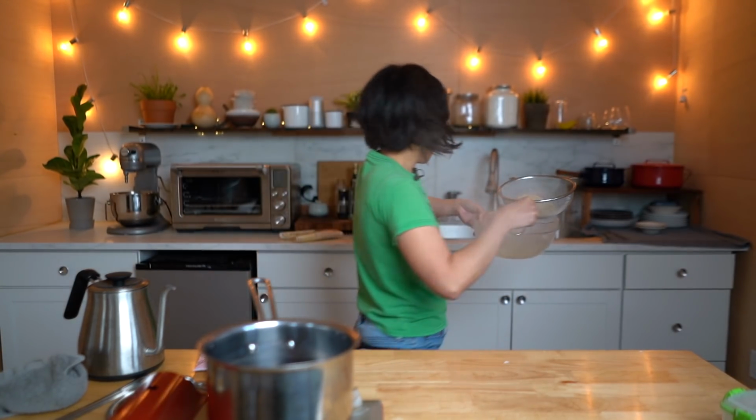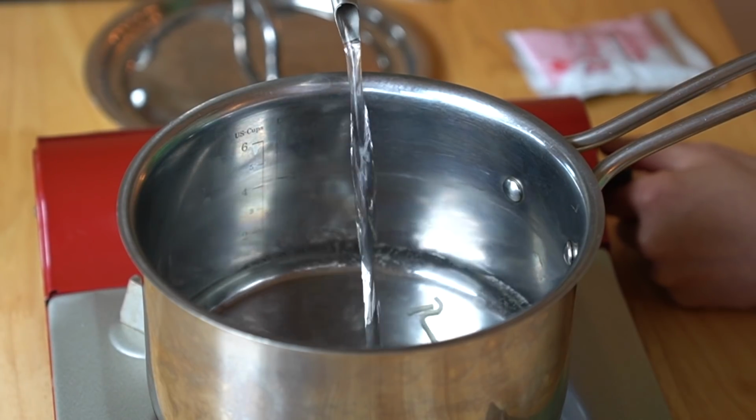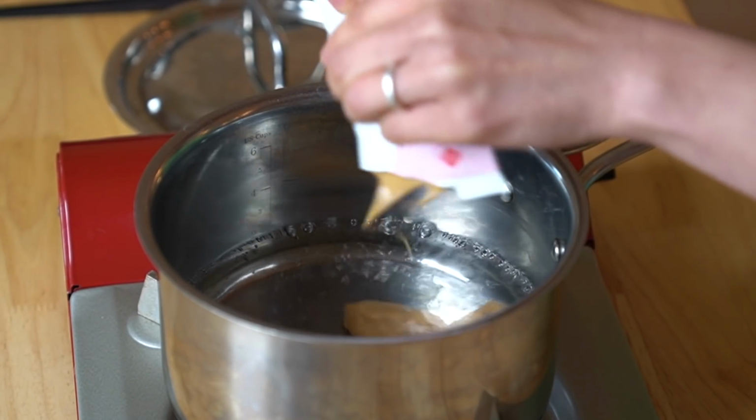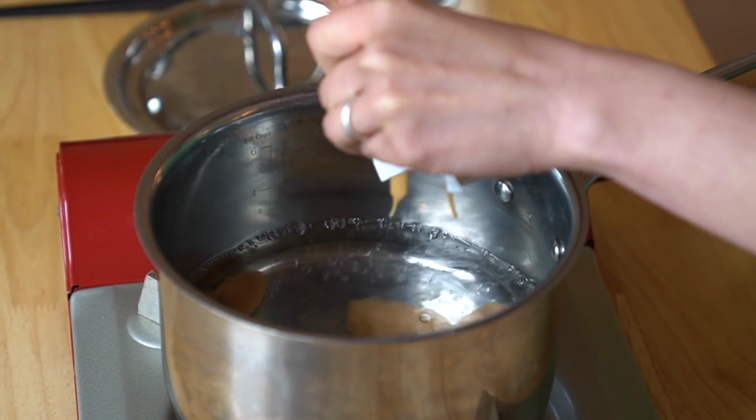Alrighty. Okay. Some hot water that I brought to a boil. I'm gonna put in about 2 cups or so. Again, the instructions will tell you how much water to add, but I tend to use however much I like. Sometimes the broths are too salty for me, but I do use all of the packet. It looks almost like peanut butter. It does not taste or smell anything like peanut butter.